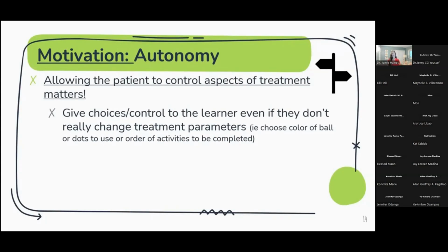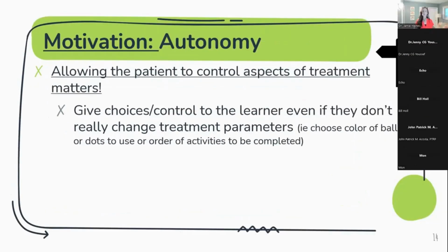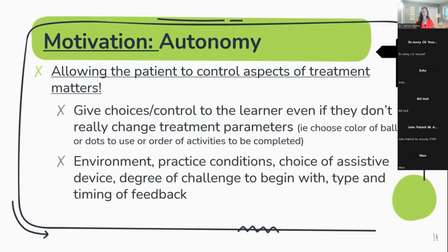Or today, I have an idea of working on the treadmill or working outside on hills. What would you like to start with today? It could simply be giving choices about you're going to use some dots or some balls. What color ball would you like to use today? What particular ball do you want to use? You want to use the basketball? Do you want to use the baseball? What would you like to use today? And so just giving them some sense of control during treatment that really doesn't impact what we do.